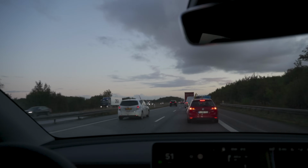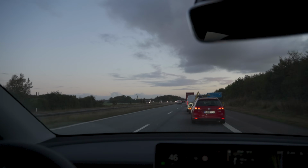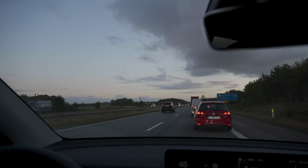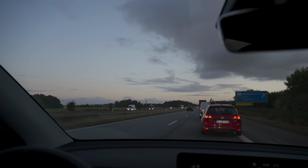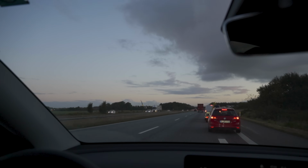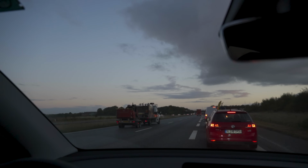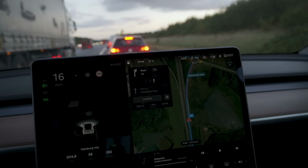Welcome to Denmark, guys. This is our exit here in Almenrå. We're going to go to the Superchargers here at Rødekro, but there seems to be a little bit of traffic here in the morning on the exit to Rødekro. Yeah, did not expect this, but yeah, well, the map shows it.